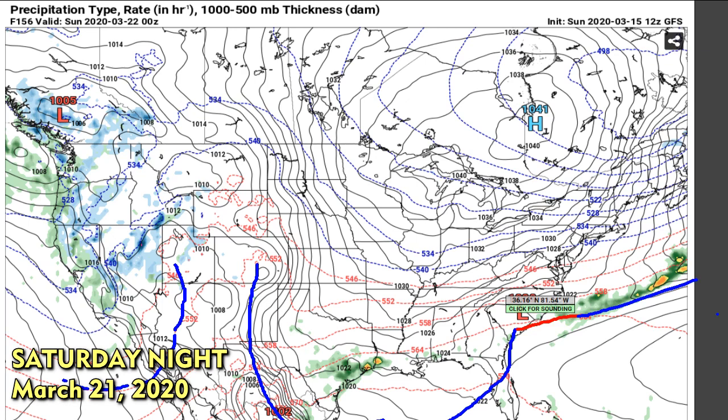For Saturday, it's going to look something like this. Cold air is mostly covering the eastern U.S. and not seeing much development on that system there in Nevada and Utah. Looks like that moves quickly southeastward, kind of as an upper-level system.